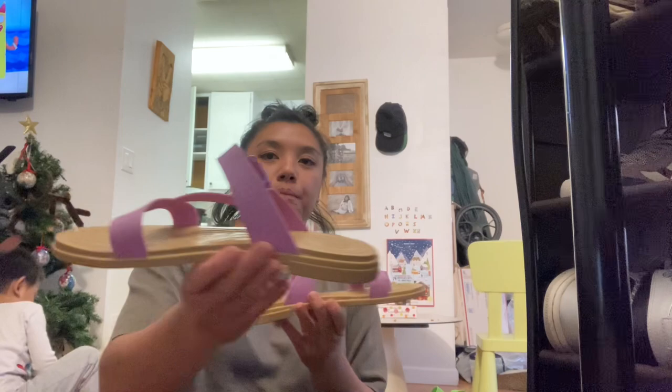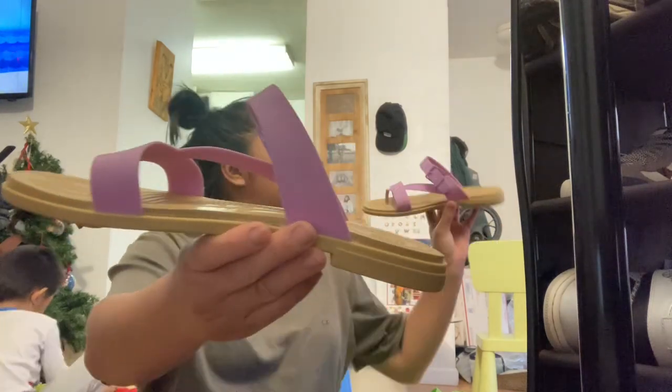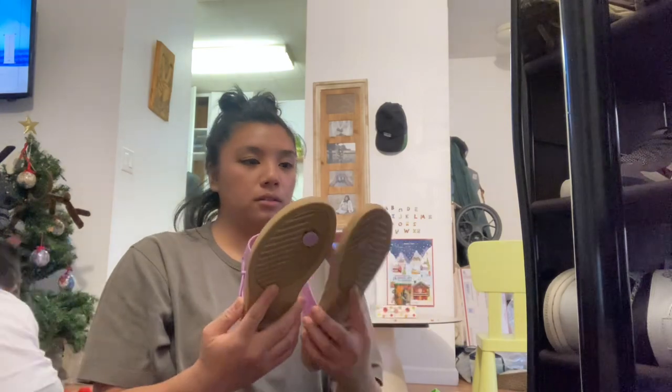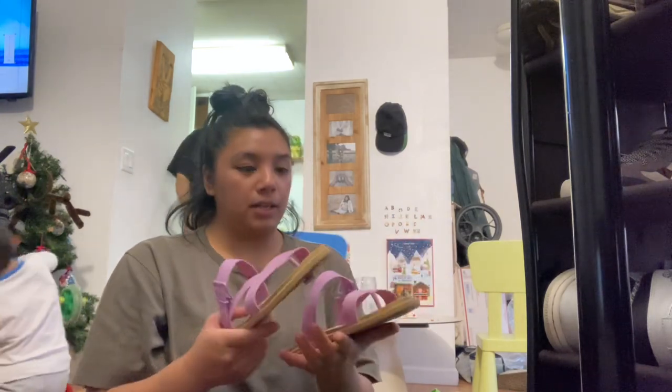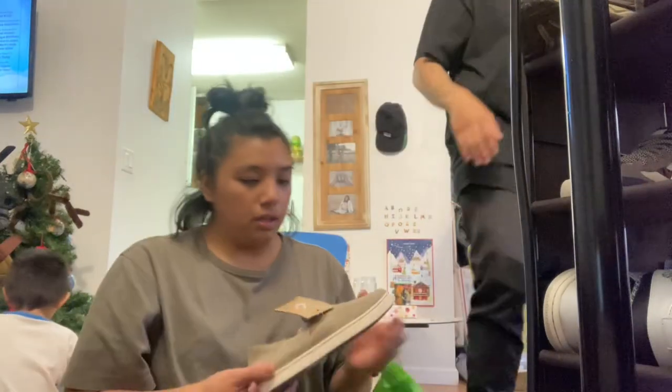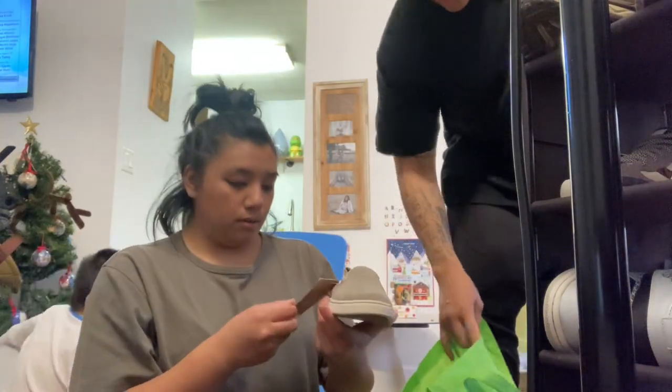Next up, we got some Crocs. It's like a purple. I think this is purple. Looks purple to me. Purple Croc sandal, and it's a woman's size 10. And how much were they, babe? $10. Wow. These are all 10 each.